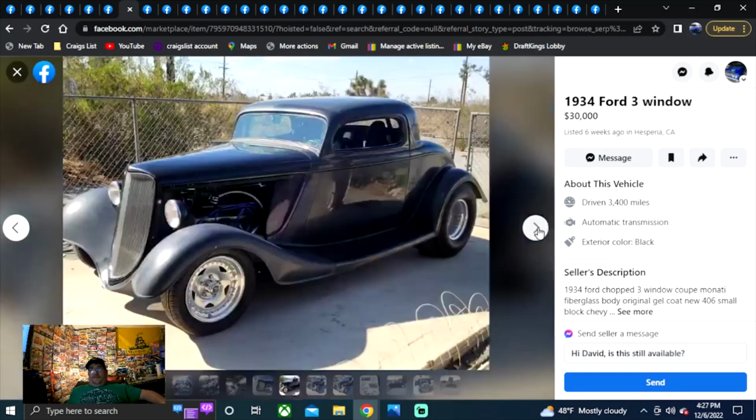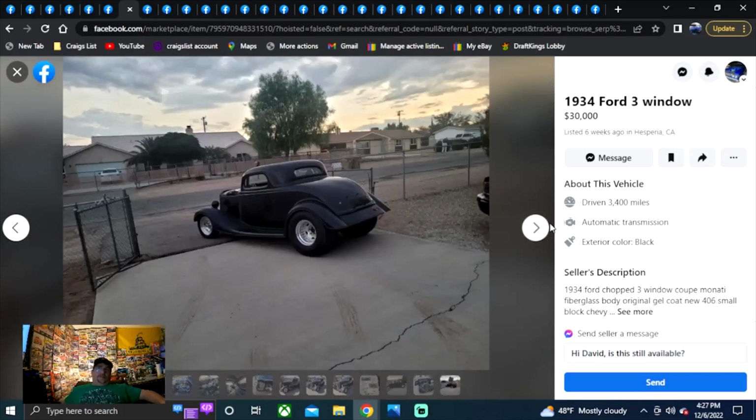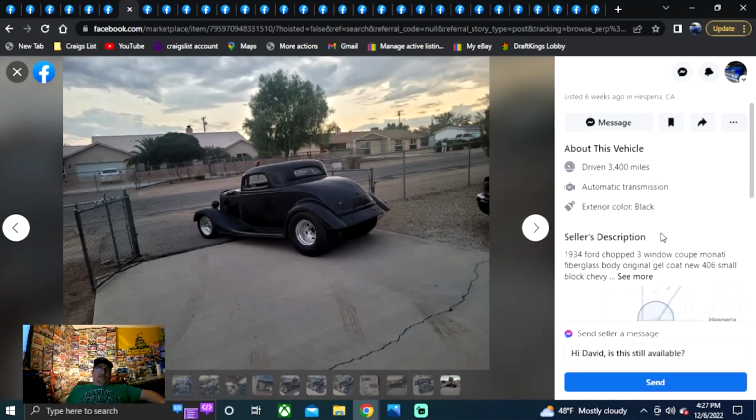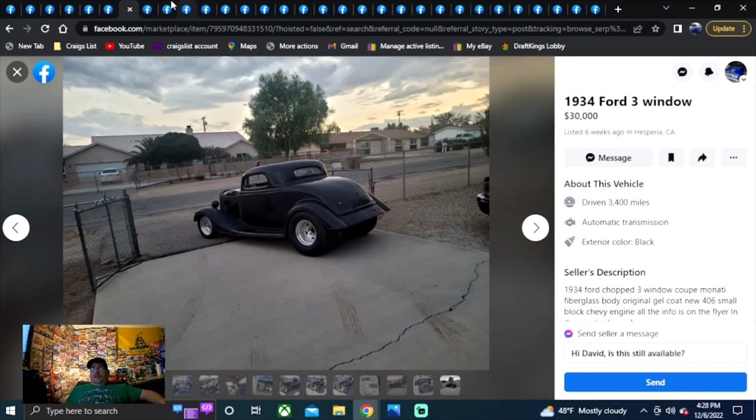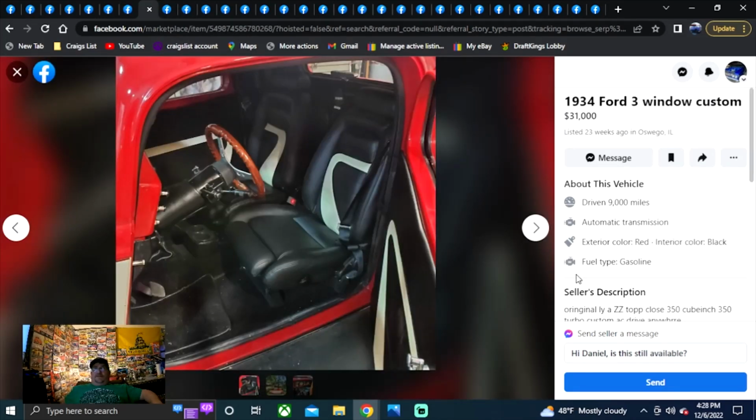Got some big wheels on it. Looks like a drag car. Definitely pro-streeted. 34 Ford chopped, 3-window, fiberglass body, 406 small block Chevy. I don't know. I don't like that either. So on to another one. Not for 30,000. I just didn't like that car, and I don't like the looks of the steering column and steering wheel in this one either.